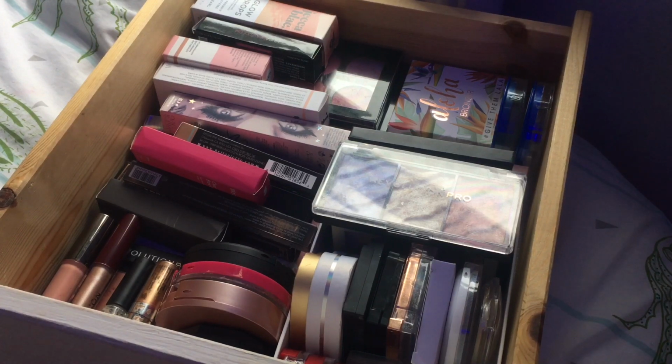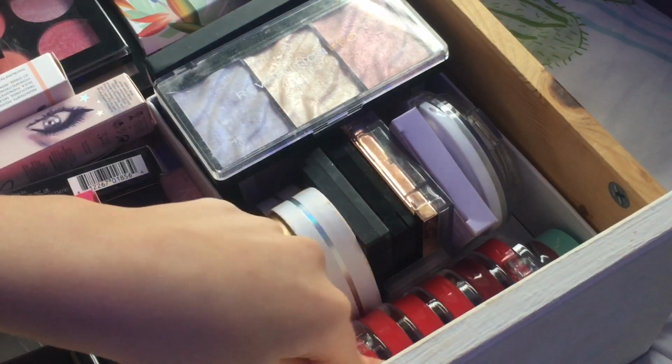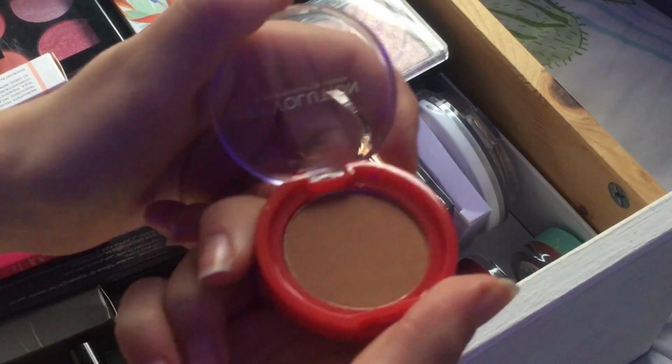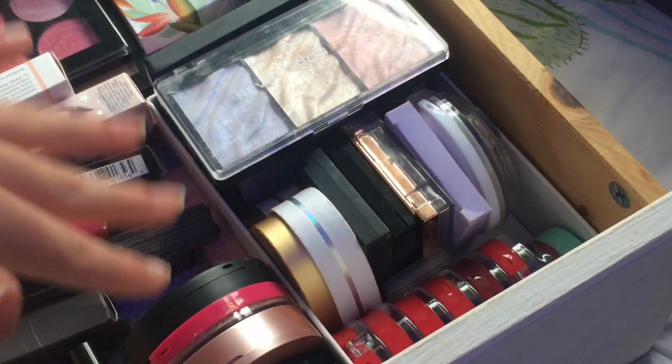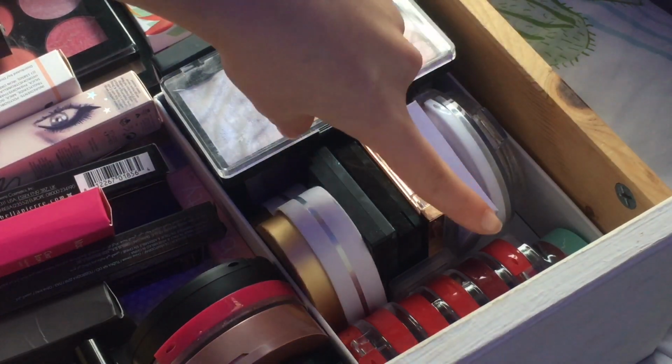It's actually really not, but this is my highlighters, bronzers, blushes, that kind of drawer. In this corner here I have loads of these really mini little Revolution bronzers, blushes and highlighters. These were all from my advent calendar and I haven't had the chance to actually try them out, so I might do that at some point. There's also just a liquid blush down there.